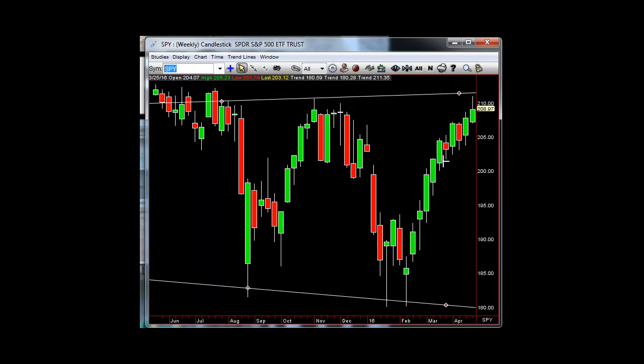So, one of the things that's important to look at here is we haven't made a lower low in 10 weeks. So, even if we do take out the lows next week, not the end of the world. You can see here the gradual trend on the weekly would still be down into here about 205, and that would seem like a lot of pain, but it would still be within this general uptrend here.